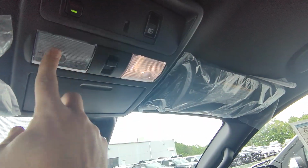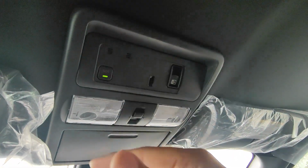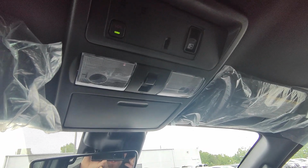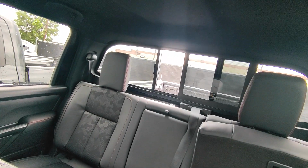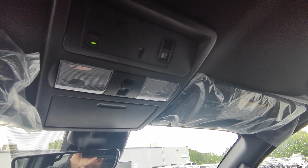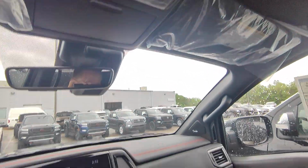Here you do have your lights on both sides, of course. You have this SOS button. This is for Nissan Connect services. I'll explain that to you a little bit later on, just so that this video doesn't run on too crazy long. And then you have the power slider right here as well. When I do that, it opens there and then closes the other way from there. Again, most folks don't end up using that rear slider if it's not powered. So being that it is powered, huge benefit.